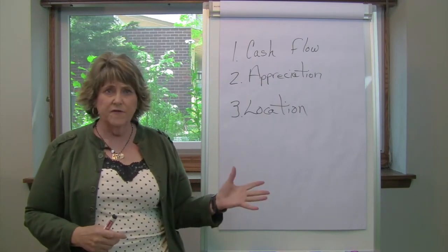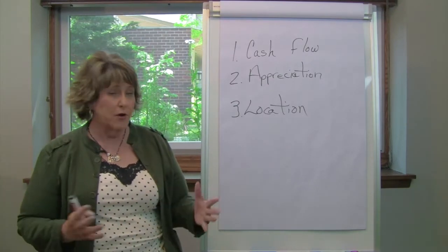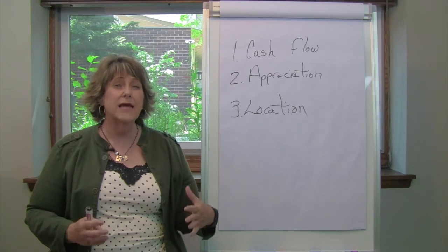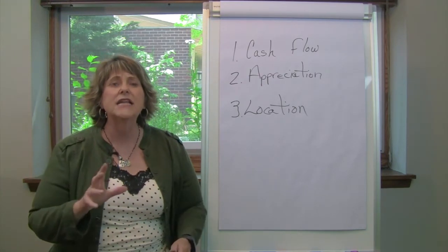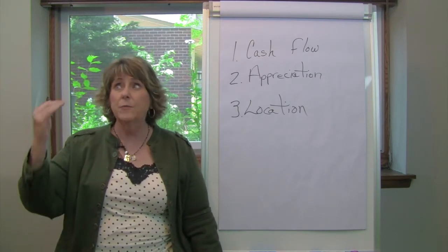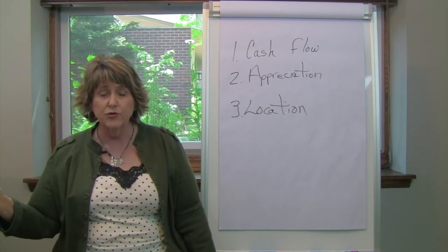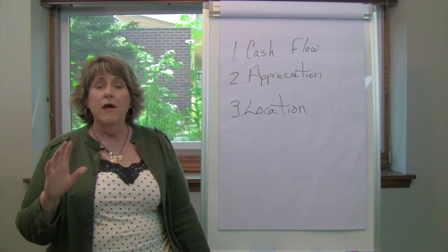And this applies to the fix and flipper too. It might really be a nice house and the numbers might really work for fixing it, but you have to look at that value when you're all done fixing it, and that location. Is it in the right school district? What I call an anomaly is if there's railroad tracks right behind it, or if there's power lines in the yard, or maybe there's a freeway that you can hear the noise because it's just across the street. Things like that, those are anomalies, and it's harder to sell.